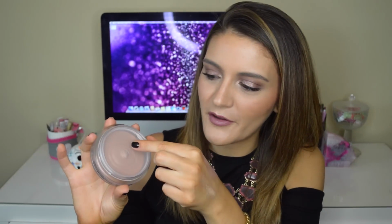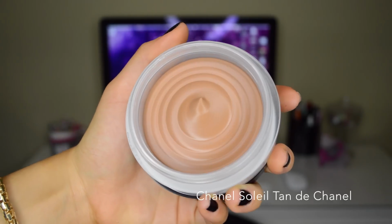And so it comes with this little plastic cover, which I've heard it's good to keep on there to kind of keep this fresh. And then look at how beautiful and whipped this is. It has a very faint Chanel scent, kind of like the blush, although I feel like the blush smells a little bit stronger, but I'm so excited to get my hands in there.